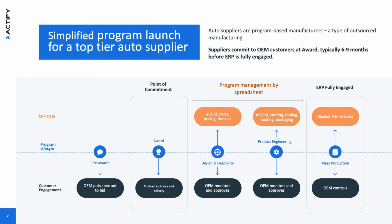So that whole business of developing the bill of material, the engineering BOM, the manufacturing BOM, figuring out any supplied parts, pricing, forecasting, all those things are happening before everything is fully loaded into the ERP system. So no matter how good the ERP system is at program management, there is this period, which is typically 6 to 9 months, before everything is in place and the program is ready to go into full production. It's launched and ready to go. And there's a gap, therefore, between that point of commitment and when ERP is fully engaged.